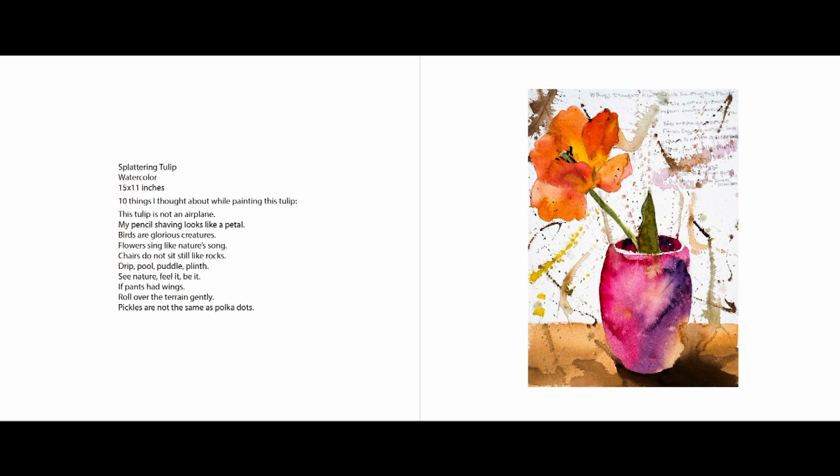This is a tulip with splattering watercolor and the writings. And this says, 10 things I thought about while painting this tulip. This tulip is not an airplane. My pencil shaving looks like a petal. Birds are glorious creatures. Flowers sing like nature's song. Chairs do not sit still like rocks. Drip, pool, puddle, plinth. See nature, feel it, be it. If pants had wings, roll over the terrain gently. And pickles are not the same as polka dots. So there's a little bit of humor in here too.